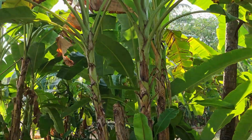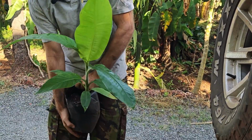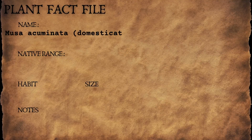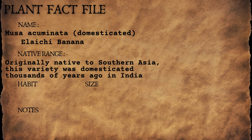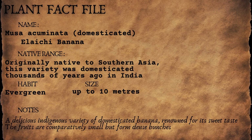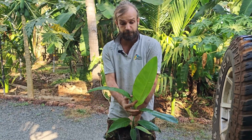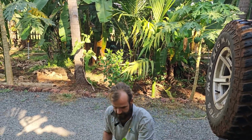Right, what's next? This one, since we're on the bananas. This is known as a Welchii banana. So the banana fruit that we eat has a whole ton of different varieties.